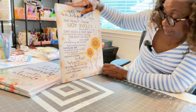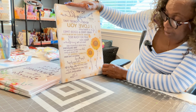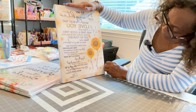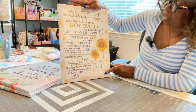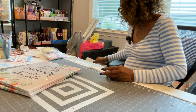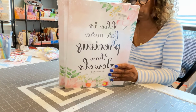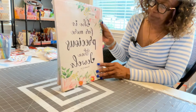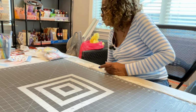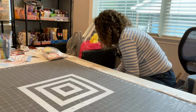I didn't give you the gift of life. Life gave me the gift of you. With love and kisses, Mom. My only sunshine, you are my sunshine. That is so cute. That is beautiful. And I showed these on another haul, so I found 2 more of these that I'm going to put in a basket. Okay, so that's that bag, and then I have another smaller bag over here.